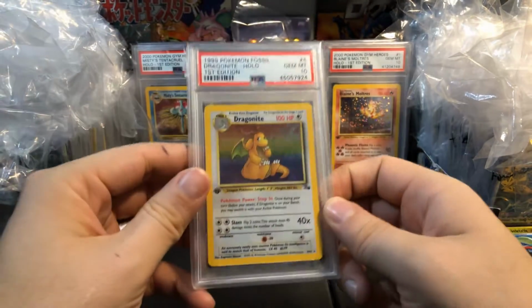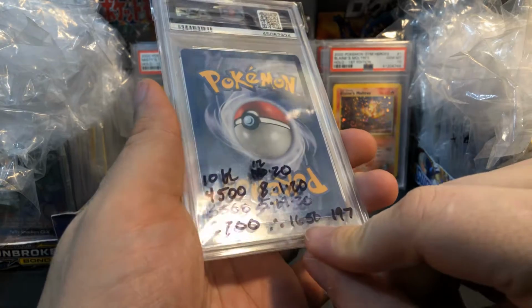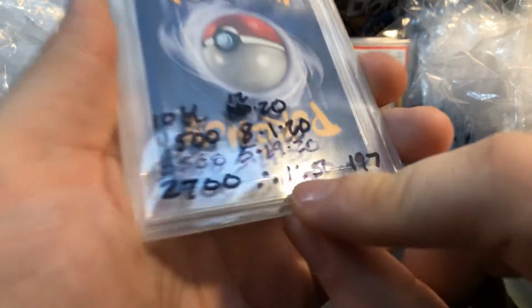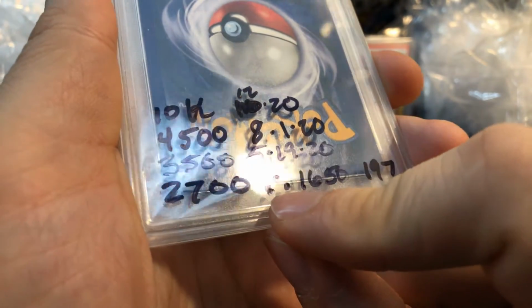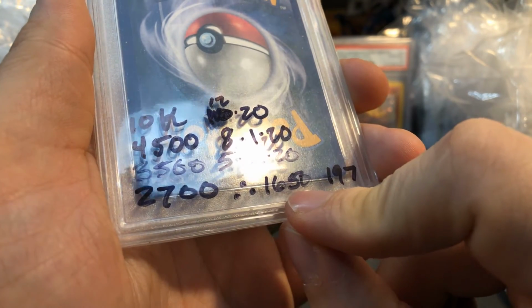Dragonite from Fossil. God, I was happy I picked this up when I did. So it looks like I bought it... Yeah, did I mark when? Okay, it looks like I bought it way back when for $1,600. So this little mark here, it's like a conclusion mark, and it means I purchased it for $1,650.